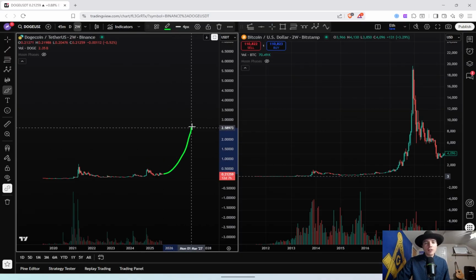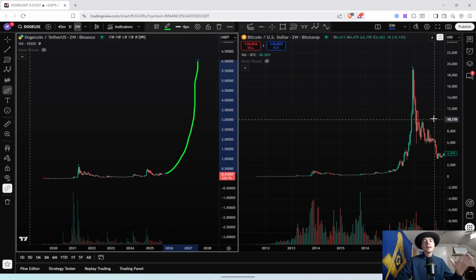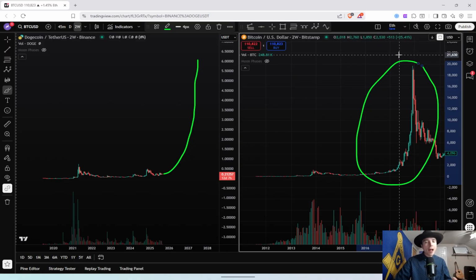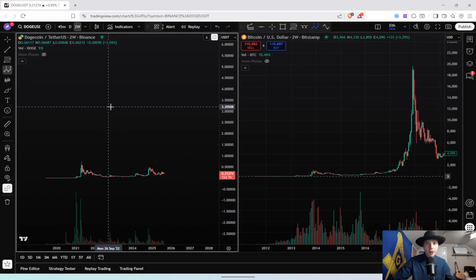So be watching for a big parabolic run coming on Dogecoin all the way to a new all-time high, just exactly like what happened with Bitcoin over here on the right, and be ready for a lot of profit and to print money in your portfolios. So that's kind of the bigger picture here for Dogecoin.